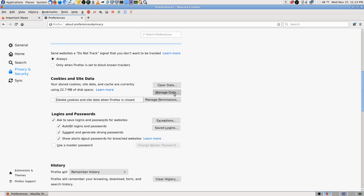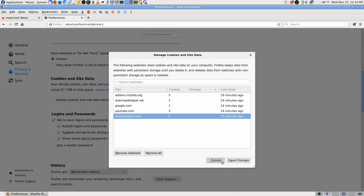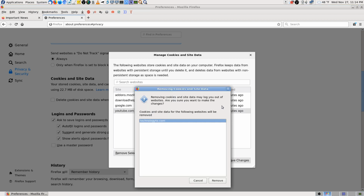I hate to, but yeah, I don't want to delete all the cookies. Yeah, using 22 megabytes of managed data. Let's see. Mozilla. See, I don't have too many. What's that? technology2.com. Okay. Yeah, now I could manually delete that one. There's no telling. That might be from one of those add-ons. It probably is. 15 minutes ago, I'm going to say get rid of that. Since I don't know what technology2.com is, I don't want to be logged in.